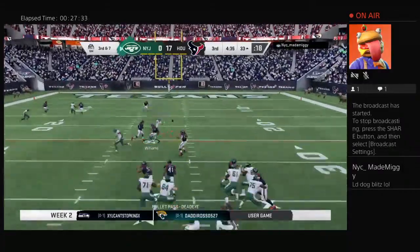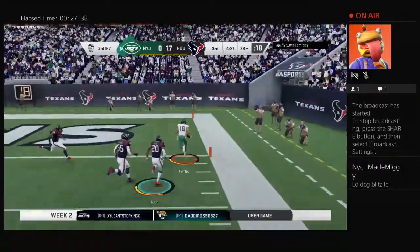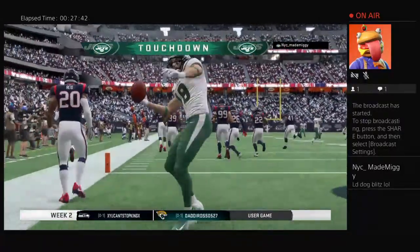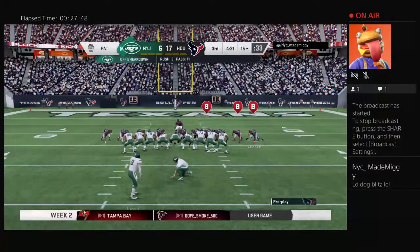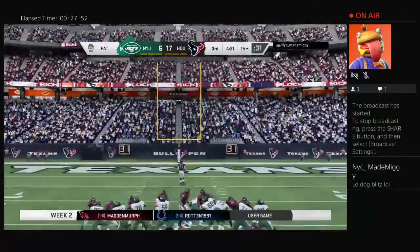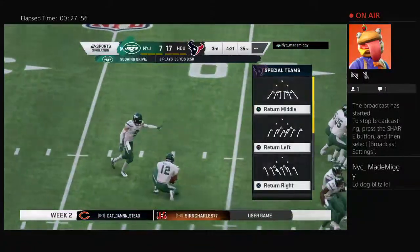Throwing here on third down, Darnold. Open man is Pettis. It's complete. And all the way in. Touchdown, New York. Dante Pettis, his 2nd touchdown on the season. And the fumble recovery leads to 6 points for the Jets. Good start to the season for him. He had the touchdown last week in the opener and a second one in week 2 now.